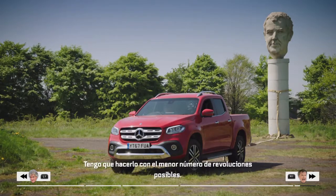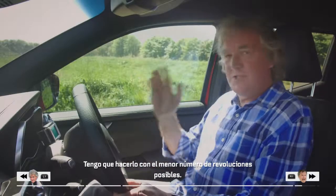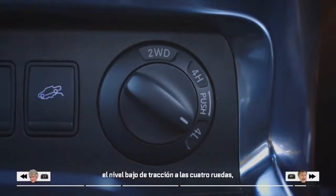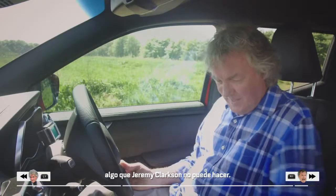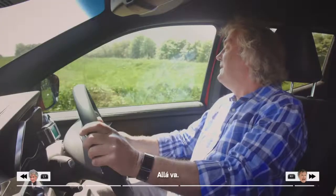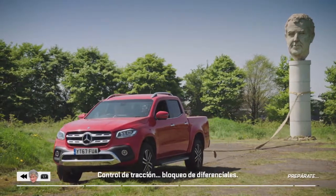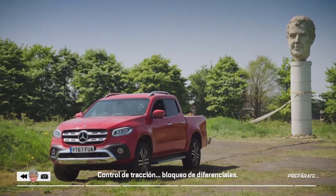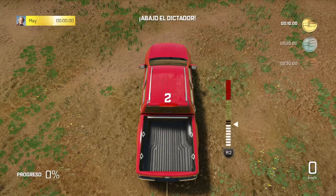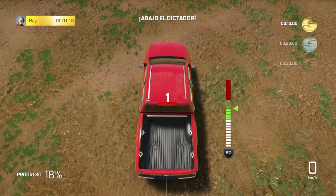Right, here are the rules. I have to do this using the lowest revs possible. So what I'm going to do is put it in four-wheel drive low range, something Jeremy Clarkson can't do, first gear manual, and turn the traction control off. Here we go. Traction control, diff lock, down you come. Three, two, one, away.